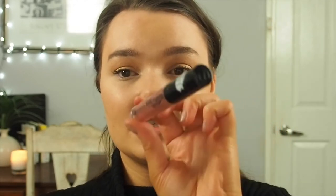And then finish off with, I'm just going to go in with my Essence Long Lasting liquid lipstick. My camera's about to die. This stays on forever and it's so creamy. So that is the look, guys. That is how I use all my beautiful products, just to create a simple base.